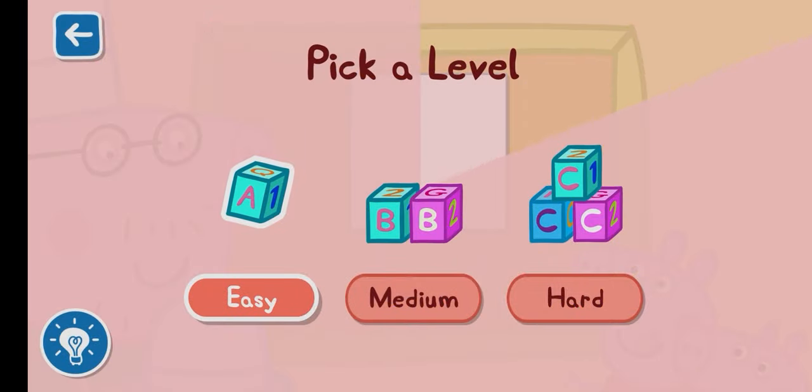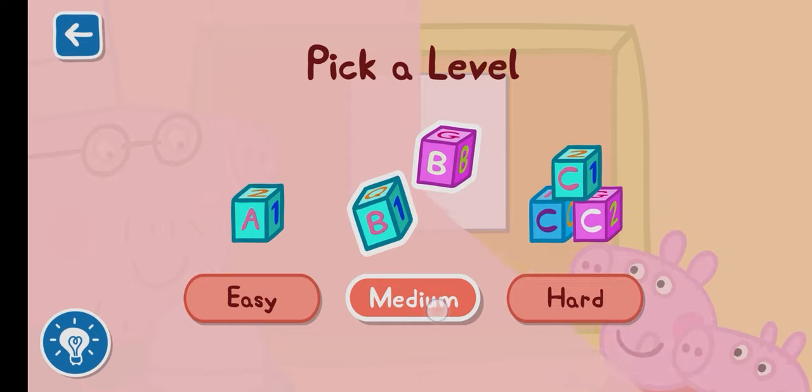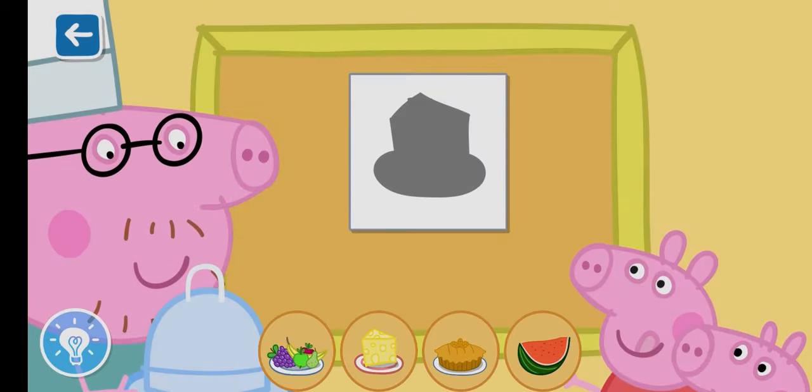Pick a level for this activity. Medium. Can you help Peppa guess the shapes?